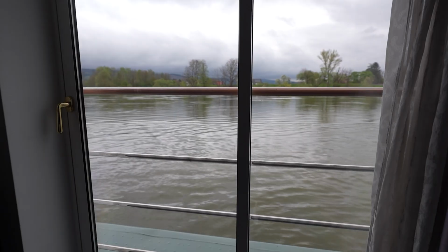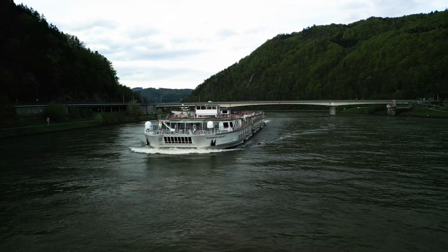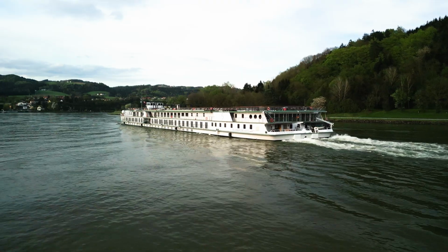Everyone's travel preferences are very different. Today we had an option to go down the river for a day trip in the Czech Republic, but we decided that we wanted to stay on the ship, get our sleep in, work out, and just go later for a different type of tour. But now we have the ship all to ourselves. Let's do a few room tours and show you more of the ship.